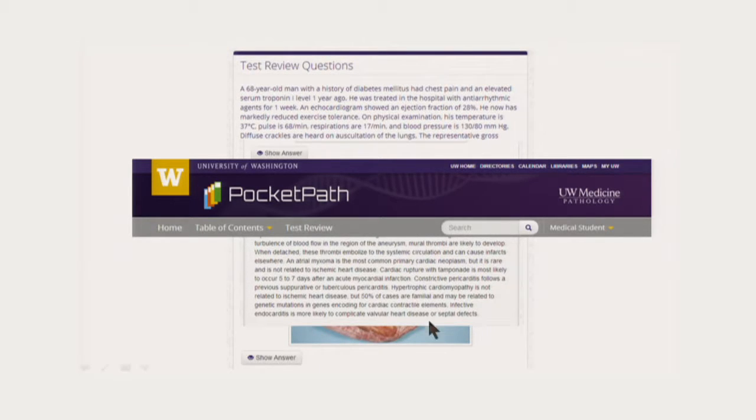You can see here, there's a test review button, which when it's fully operational, they'll be able to click on that and say, give me 100 cardiovascular questions, or give me 250 random questions in pathology. So they can just take the questions and prepare for whatever exam they're taking.